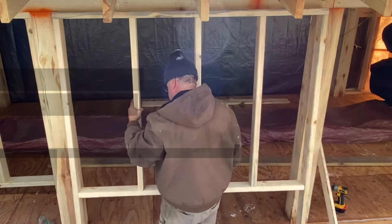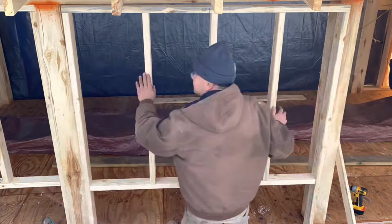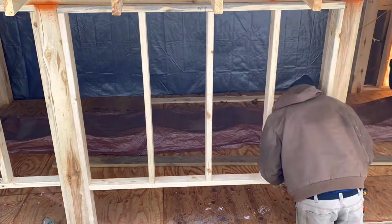This middle section of wall was a tight fit. One of the vertical posts was milled a little wonky, but he got her in there.